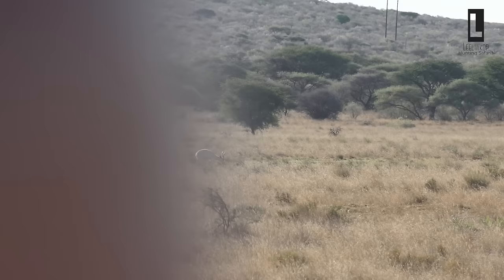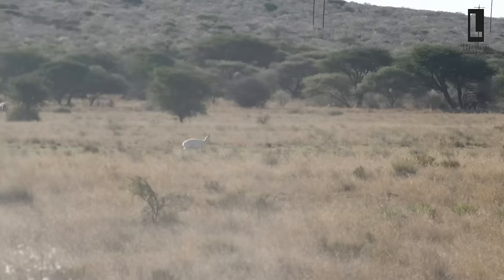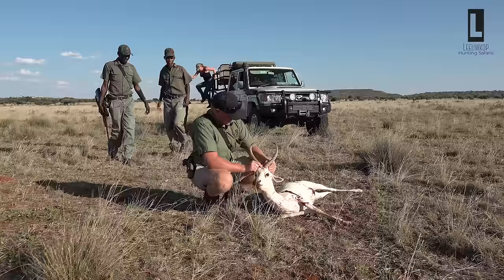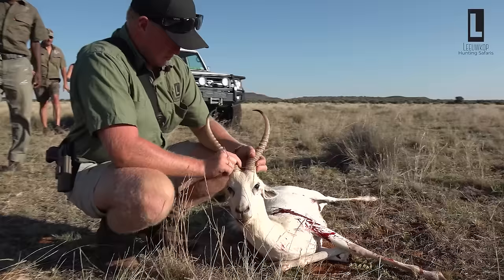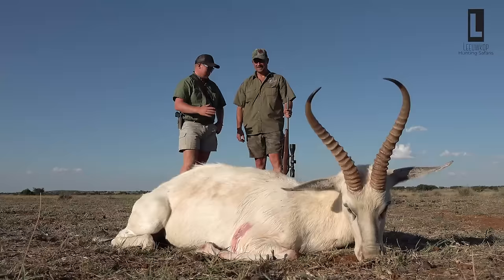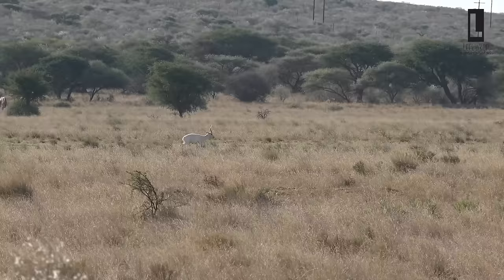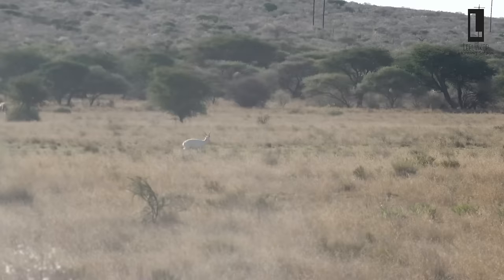A little bit higher, about 5 inches higher than we want. There we go. Yes, this is beautiful. Brian, this is really beautiful. Cool. Brian, congratulations. I think it's a spectacular trophy, quite unique with the horns, milky, and the black tips. You shot him last shot quite well.